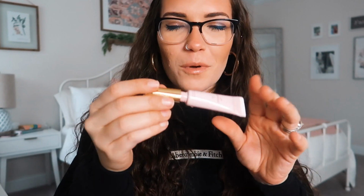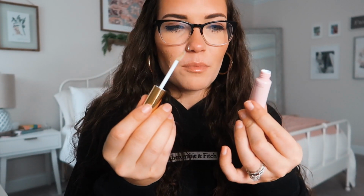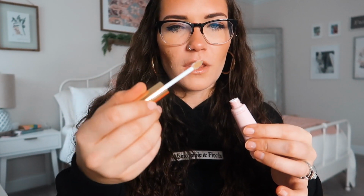This is the Wander Beauty Lip Retreat Oil. I love Wander Beauty. I feel like I've had really good luck with all of their products that I've tried, and I think down here it says Oasis, so I'm not sure if that's the flavor or the shade. I'm not sure if this is gonna have any color to it. How do you apply this? Oh, squeezy tubes always throw me off when they have a wand. I love that you can squeeze the product up and really get it out, but I never expected it to be a wand in a squeezy tube.